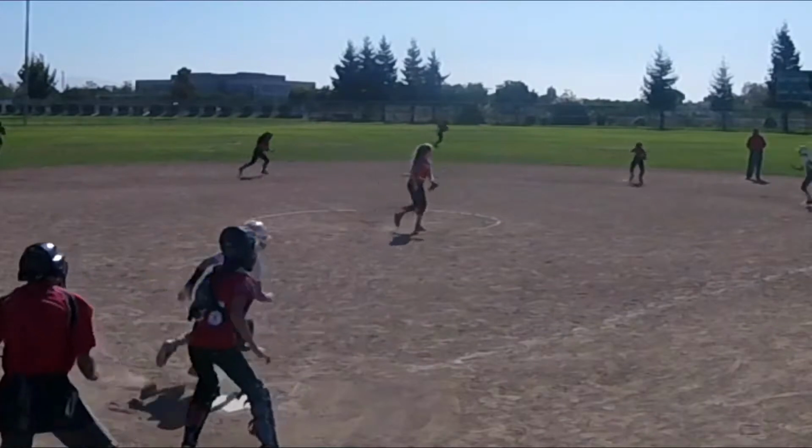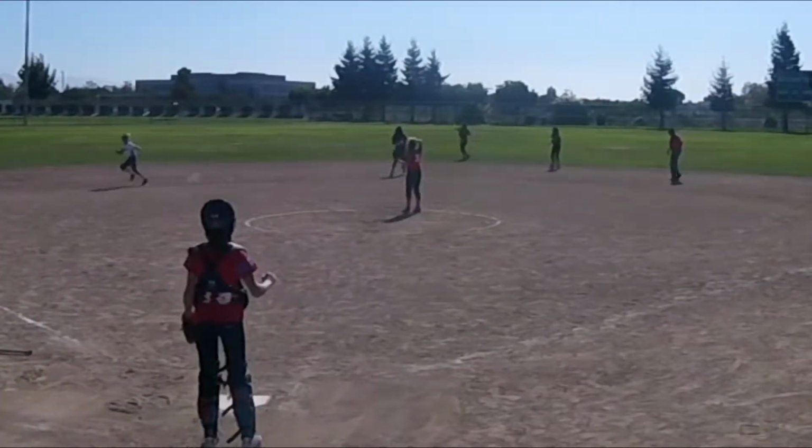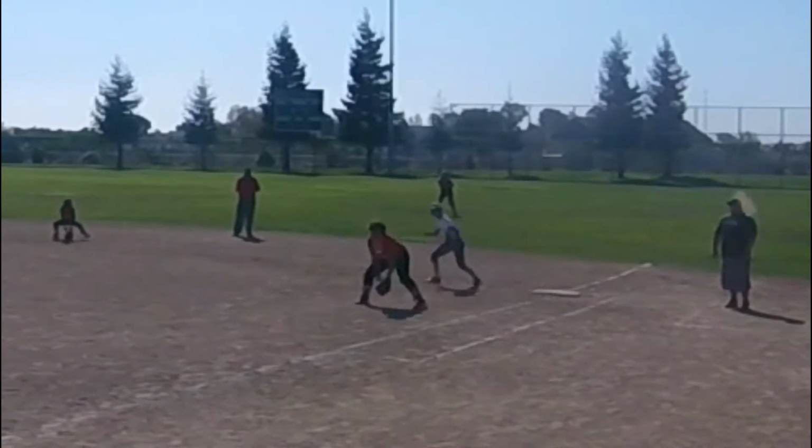Now here's the first play of the game involving the outfield. Runner goes from first to third. Margaret picks the ball up, throws it straight to second base. But let's isolate this play. Let's take a look at what happens with Berger-Moody.